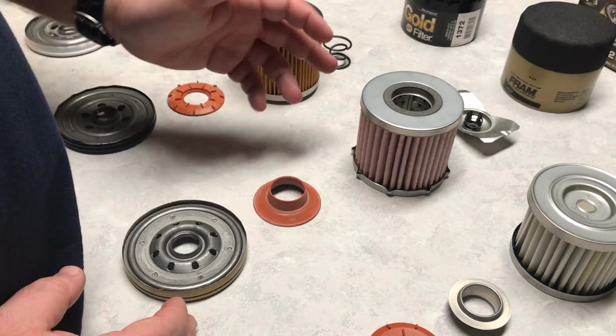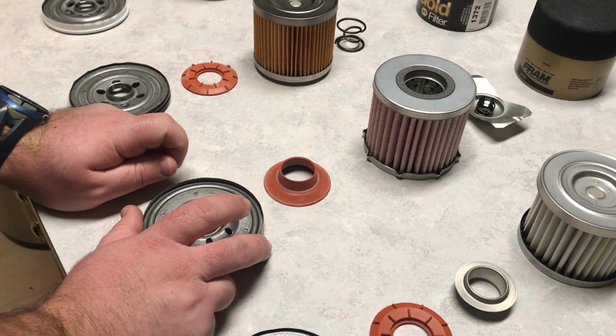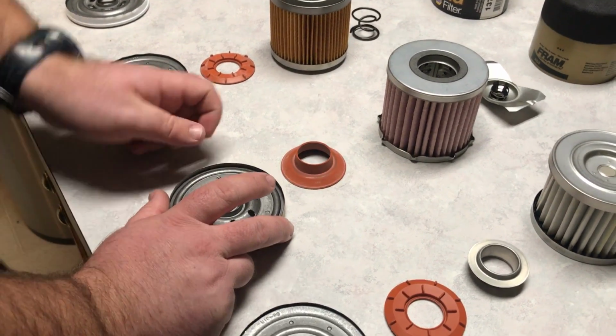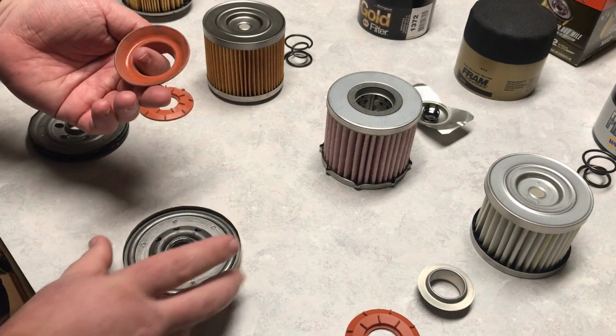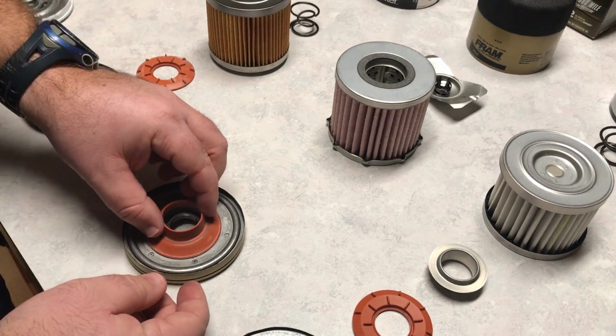So kind of a different animal that I think is more different than the other ones I have here is the Fram Ultra. I'm not a big Fram person, or I haven't been, and some reasons why. So here's their base plate. It's pretty much like any other base plate here. Here's their anti-drain back valve.